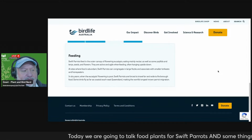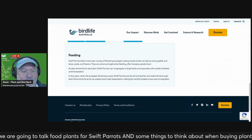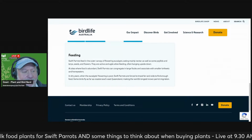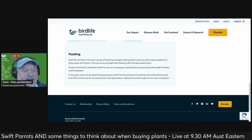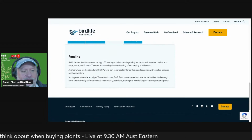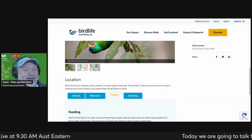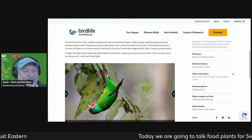In dry years, when eucalyptus flowering is poor, swift parrots are forced to travel far and wide to find enough food. Some birds fly as far as coastal southeast Queensland, making the world's longest known parrot migration. Now, I hadn't really picked up on that, so there we go.